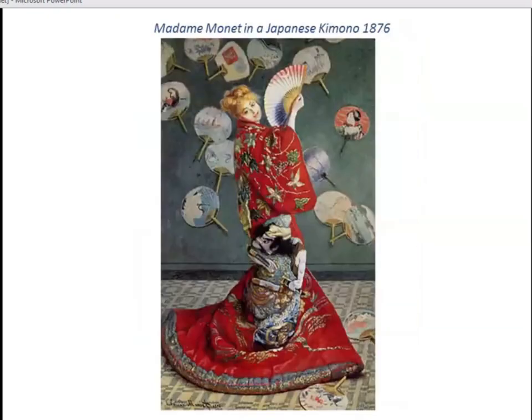Oh, this is an interesting one. Of course, I mentioned this fashion for Japanese painting, which was there. So this is a perfect example of his wife dressed in a kimono. This also is almost a forerunner to Van Gogh's pictures, isn't it? He was particularly intrigued by this kind of flattening of the picture plane, the decorative quality of the picture plane, but also the otherworldliness of these Japanese pictures. So for Monet, it's the otherworldliness which is the slight emphasis for him here.